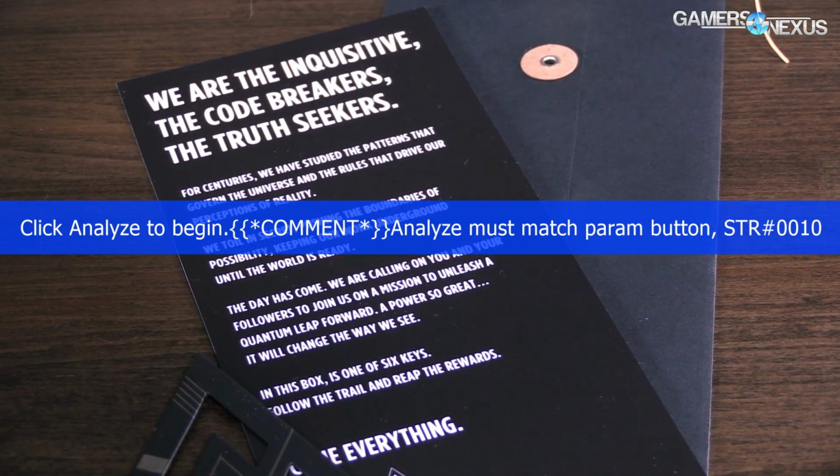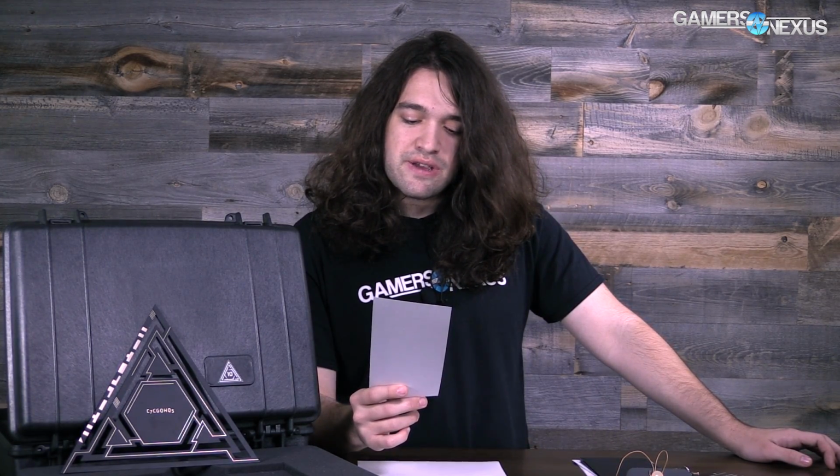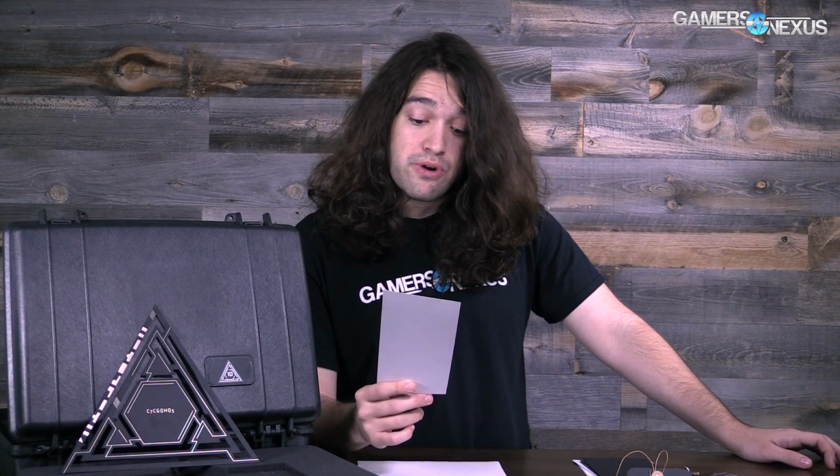"We are calling on you and your followers to join us on a mission to unleash a quantum leap forward, a power so great, mysterious, it will change the way we see." So I don't know if that references vision or what, but in this box is one of 6 keys: follow the trail and reap the rewards, game everything. So they've broken their Illuminati stuff with that little game everything there at the bottom, and then it says order of 10 like everything else. So that's the note I got.